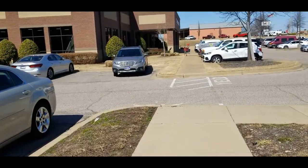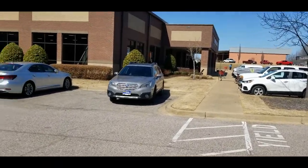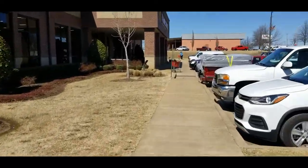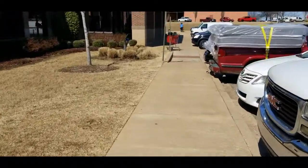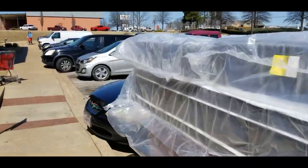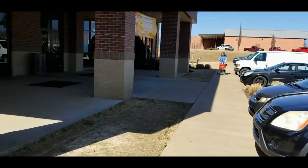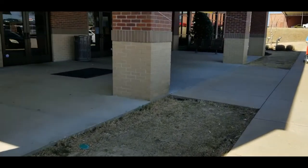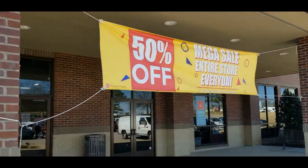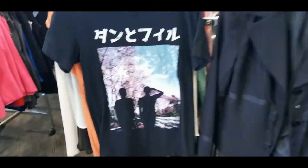So let's see what we can find. This is the Salvation Army. I don't think I could purchase mattresses from the Salvation Army. Oh, that's a no deal. All right, so here it's a mega sale. Everything is 50% off. All right. We'll be right back.